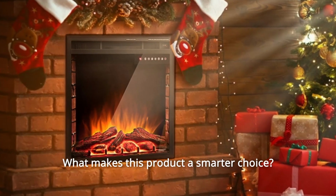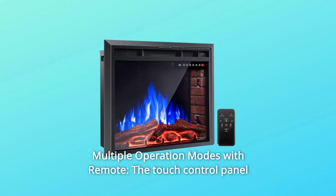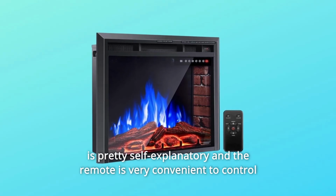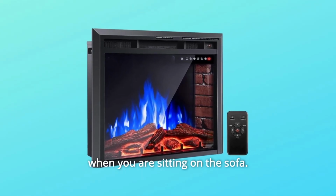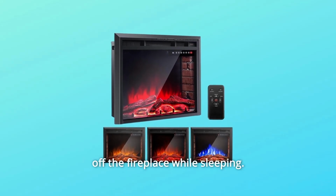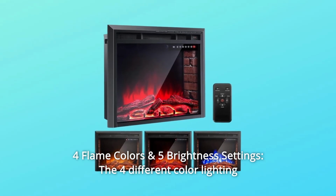What makes this product a smarter choice? Number 1. Multiple operation modes with remote. The touch control panel is pretty self-explanatory, and the remote is very convenient to control when you are sitting on the sofa. A timer can be set between 1 hour to 8 hours to automatically turn off the fireplace while sleeping.